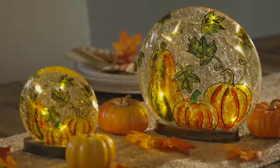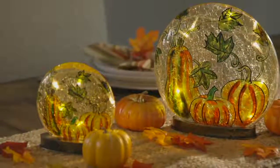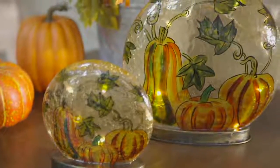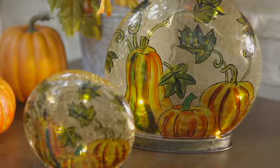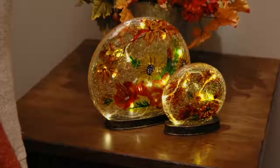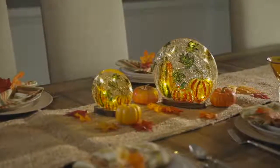This is a set of two illuminated crackle glass fall accents in your choice of the pumpkin or the gourd, each of which is absolutely gorgeous with some hand painted details. Details. That's what I needed, Nancy. H216128 is the item number.